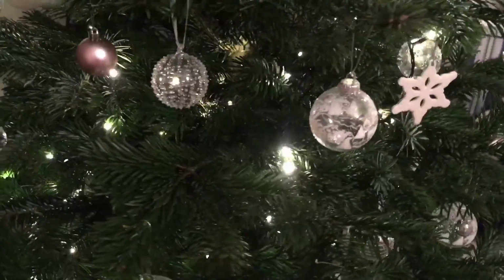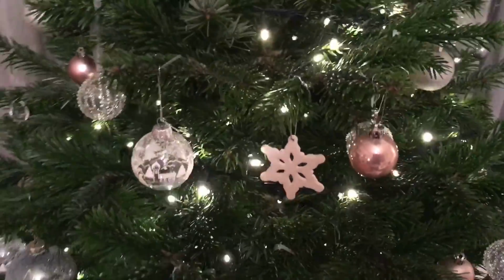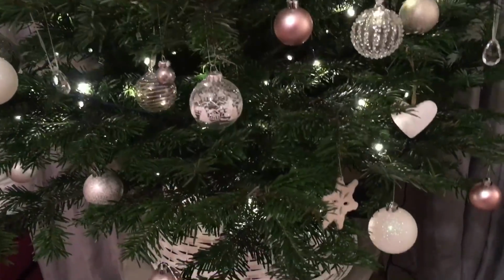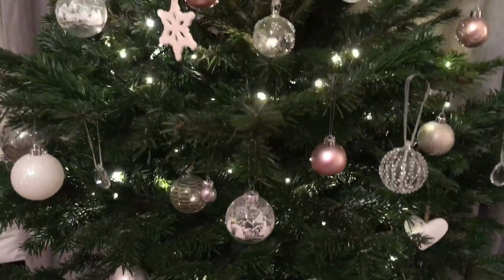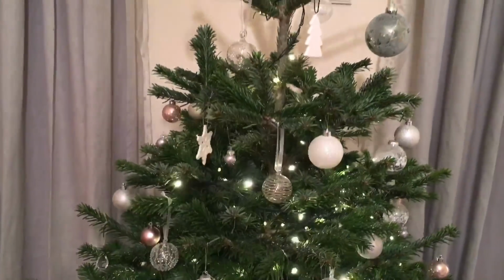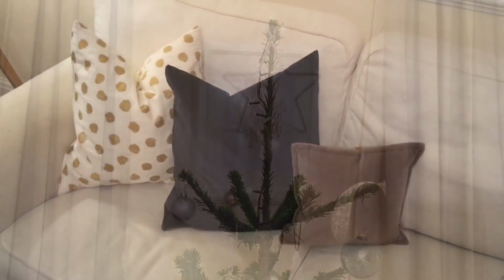So I love these baubles. The clear ones are from the White Company and the ones with the Christmas houses are from a charity shop. All of the baubles on here, none of them are new. They're all quite old, but I just love them and they've all got memories for me. And I'm so happy with the way the tree looks. It was £22 from B&Q. It is the smallest cut tree that they do.